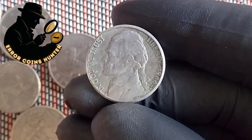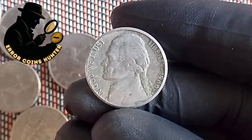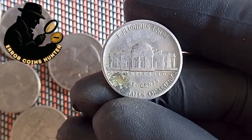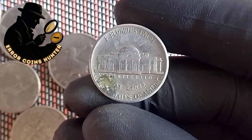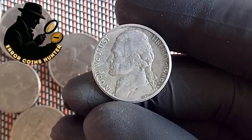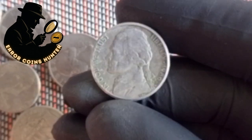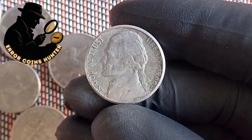The error is described technically as a mated pair strike combined with a brockage error, featuring full mirror image of the design on one side, struck on a proof gold planchet that should never have been anywhere near the nickel production line. Let me break this down in a way that makes sense, because I know that sounds like an alphabet soup of numismatic terminology. Basically, what happened is that 2 planchets went through the striking press at the same time when they should have gone through separately, and one of those planchets was made of gold intended for a completely different coin program, possibly for commemorative gold coins that were being produced at the same facility.